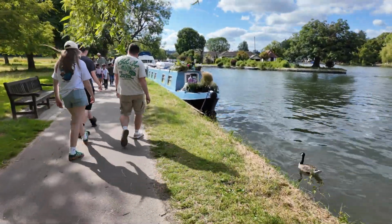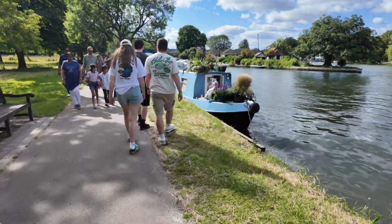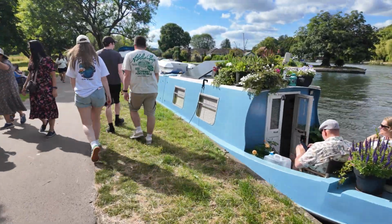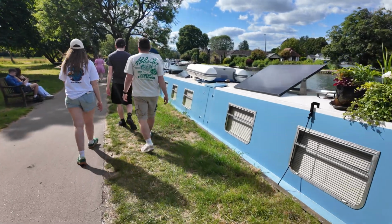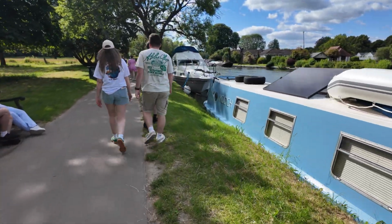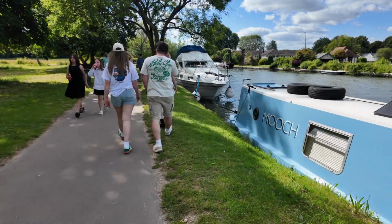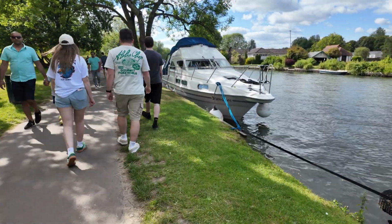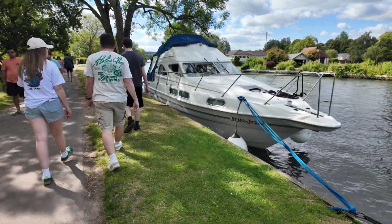Someone's got a whole nursery on the boat. A horticulturalist. The only downside, of course, is you have to enjoy the tourists looking at you and people like us filming you. But small price to pay.